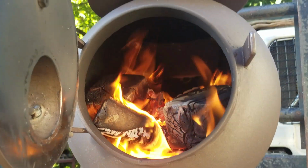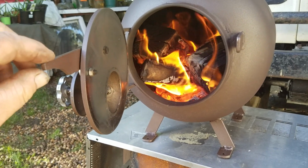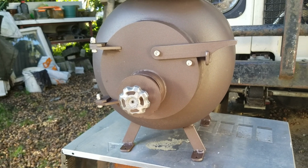You can cook on a blazing stove. Your house will be lovely and warm. And you'll be using free fuel.